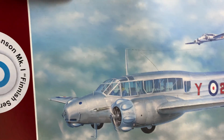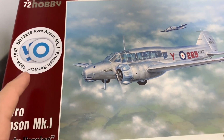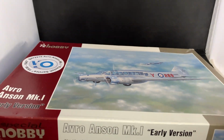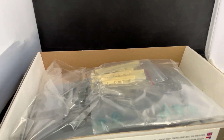So, this Anson, you'll see this later, but I got this for a pretty good value. I got this for £17, and people said the Airfix one goes for 30, and the Special Hobby one goes for about 25 to 30, and it's the better one, but it really needs an improvement. Special Hobby and AZ, short run companies.